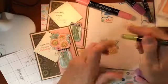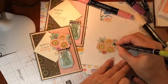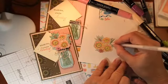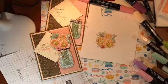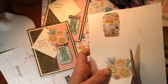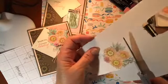I think actually I probably want to use my green rather than my black on that one. Probably don't really like that black. So what I'm going to do is use my white gel pen and edit it. Okay, there you go. And it is now usable. And this is where you do have to fussy cut. And it's very painstaking.